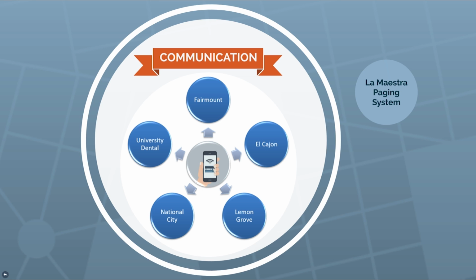Also utilizing the company website www.lamaestra.org, social media sites such as Facebook, and the next-gen EHR texting platform used to securely message patients and employees. Our communication plan supports communication both internally and externally.